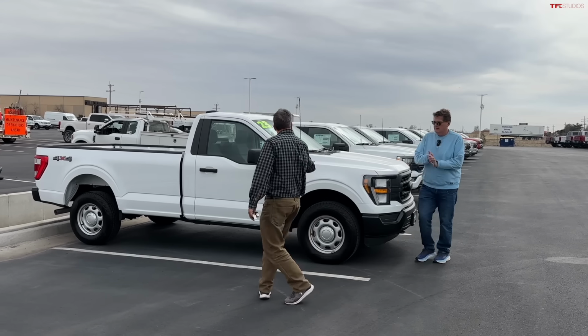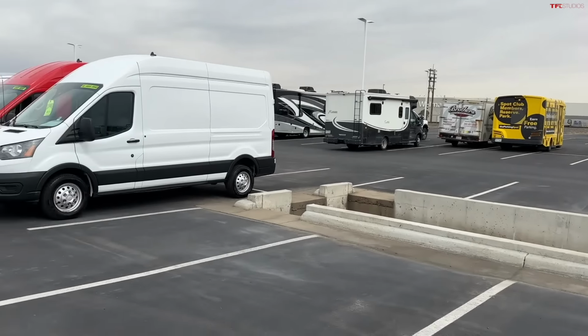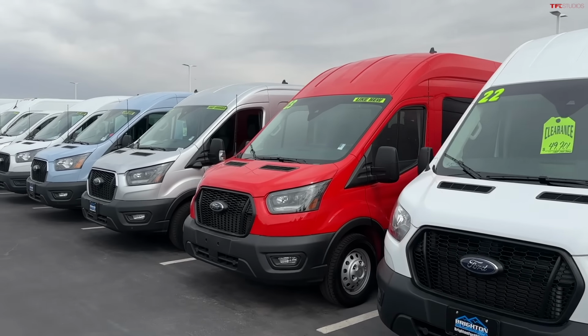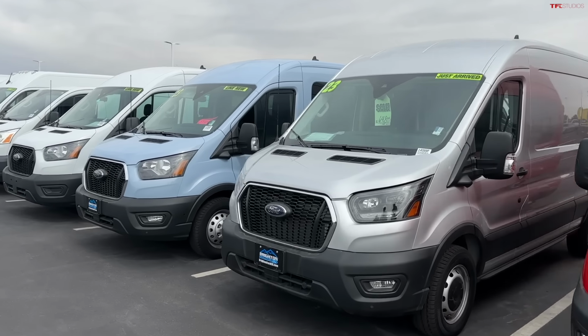There we go. It's aluminum. All right. Let me show you. Come on, let's keep walking. We're going to walk by all these. Ooh, dude, Transits. Yeah, we're going to buy all these vans. No, we're not buying Transits. Oh, look. Clearance, 49,000. That's all-wheel drive. Used. Another used. These are hard to find, dude.